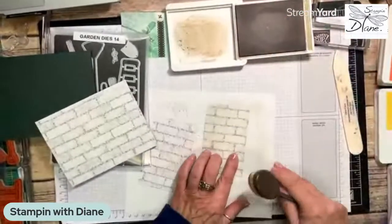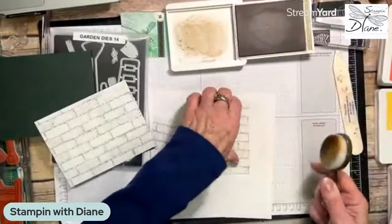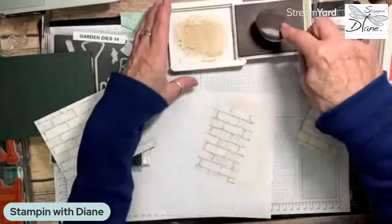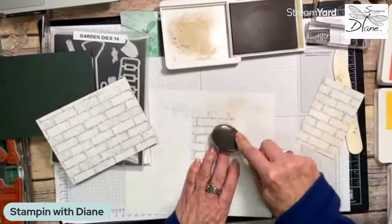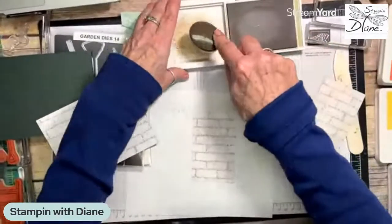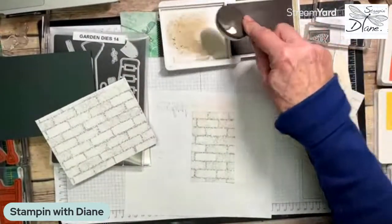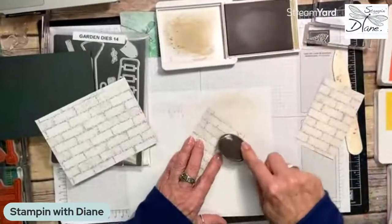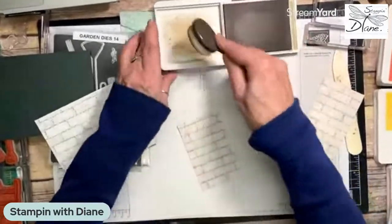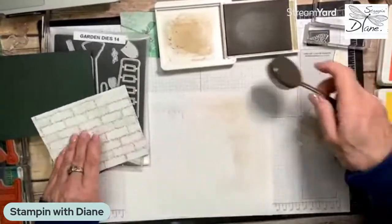Yeah, I'm having lots of fun with this. It wasn't one of the first sets that I got. The rain boots were, but not the home and garden one. I contemplated about it, but I tell you, once I started playing with it, I'm really enjoying it. So we're just going to get that done up.